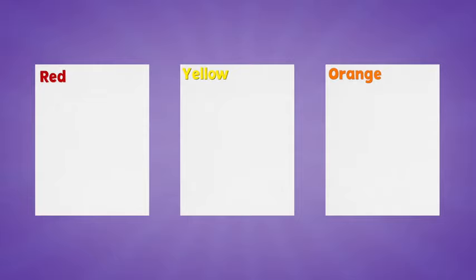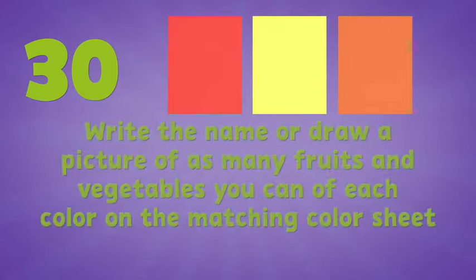We're gonna write the name or draw a picture of as many fruits and vegetables of that color as we can on each sheet. You can time this activity to see how many you can think of in that certain amount of time. Let's get started.